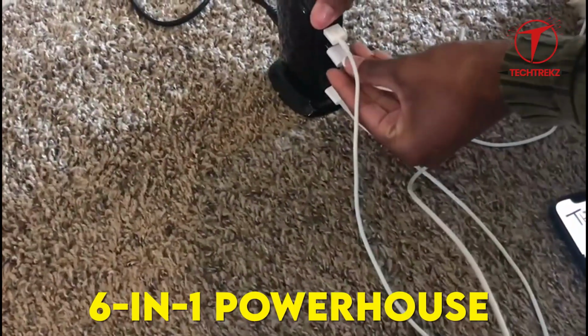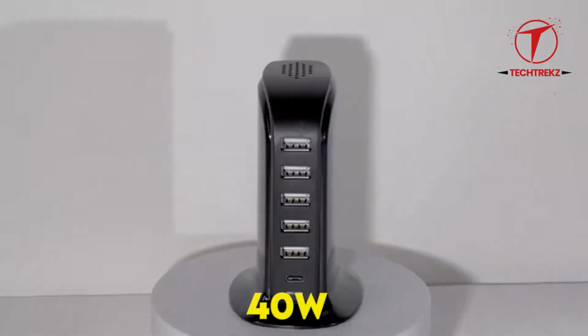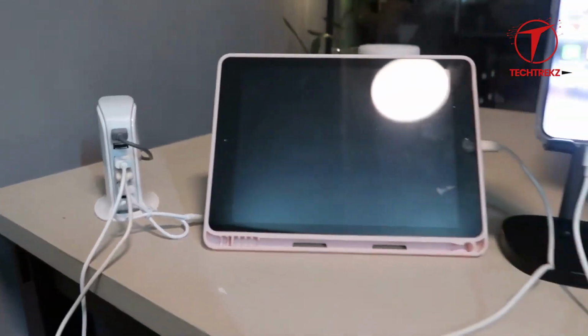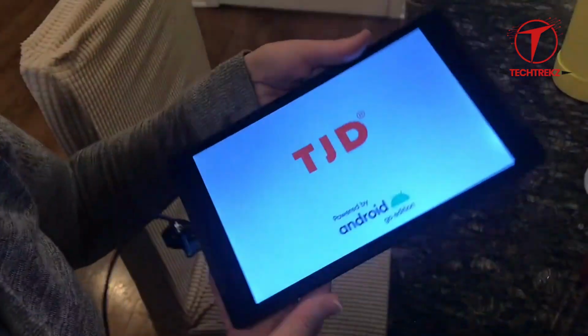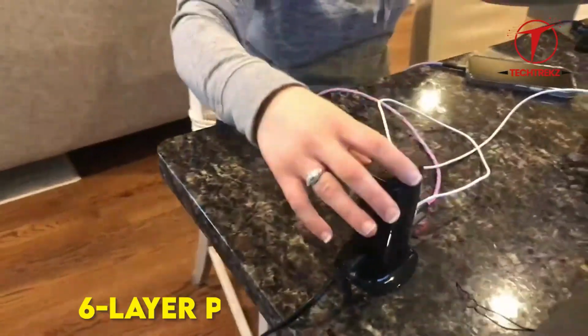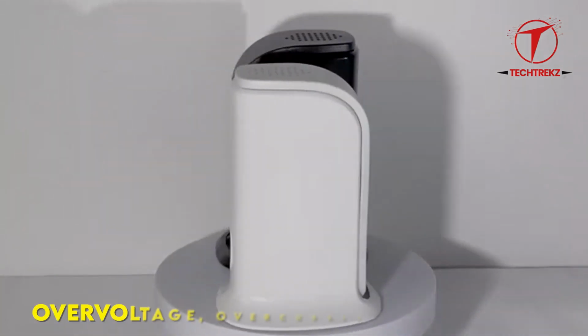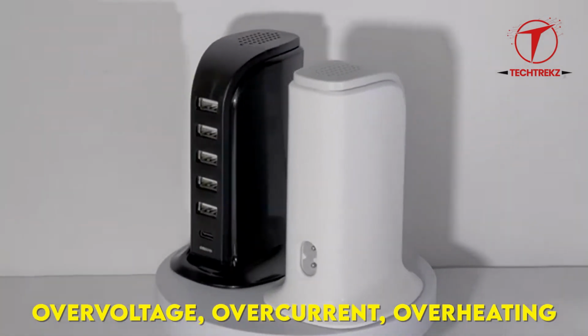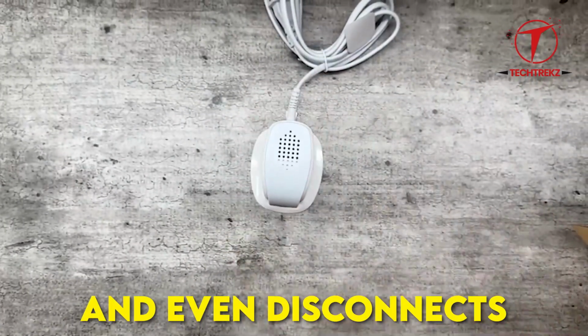This 6-in-1 powerhouse eliminates the need for a tangled mess of chargers. With a total power output of 40 W, it supports both Android and iOS devices simultaneously. For ultimate peace of mind, the desktop organizer with USB hub boasts a comprehensive 6-layer protection system, safeguarding your devices against overvoltage, overcurrent, overheating, overcharging, short circuits, and even disconnects.